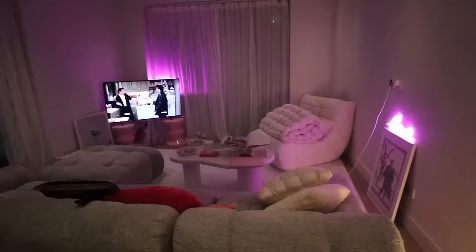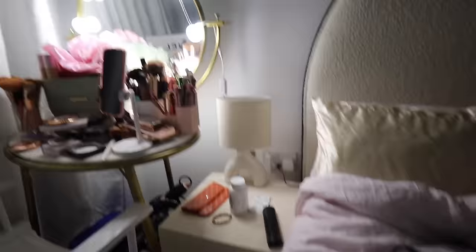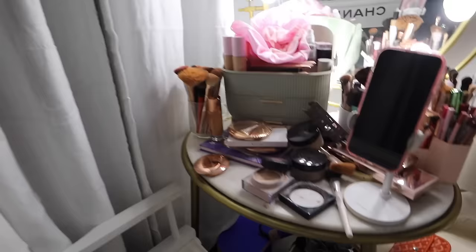This is Chin's flat, if you recognize it. She's actually moved it around because her sofa used to be there and now it's here and it looks really, really nice, Chin. And I've just been watching Friends over there. This is Chin's makeup station, but I'm like, where am I supposed to sit? If you're sitting there, got my makeup bag with me. Do I just sit on the floor?